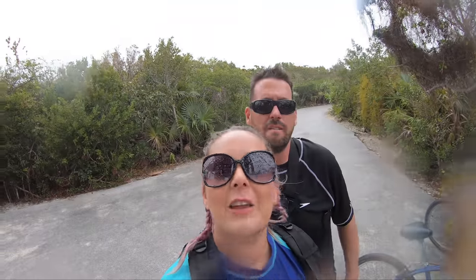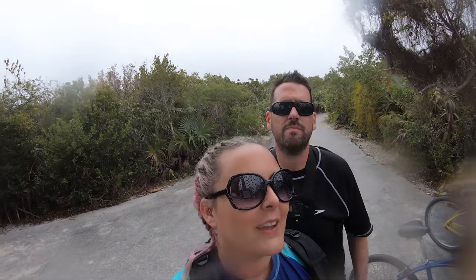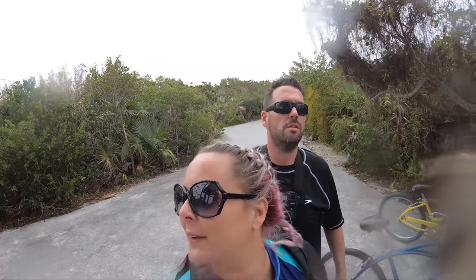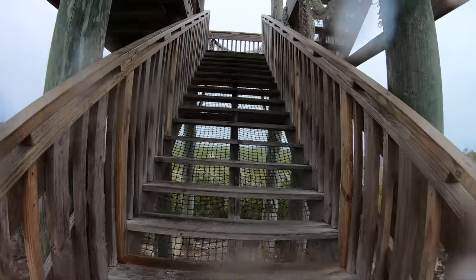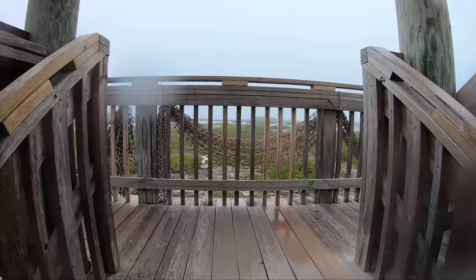Observation Tower. Remember telling you why you should rent a bike? The Observation Tower. It is awesome. And we are here, so we're going to venture to the top and see what we see. Probably nothing because it's raining so hard. It's okay. But let's go. Oh, my legs are rubbery. Oh, there's a little pelican out there.